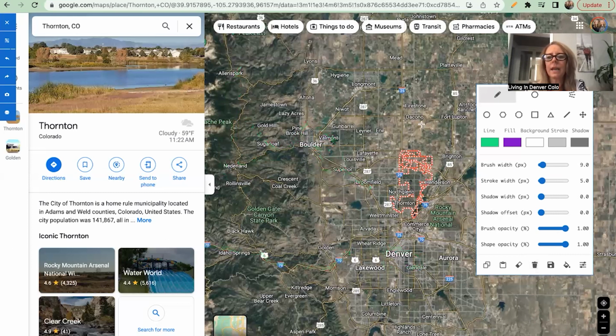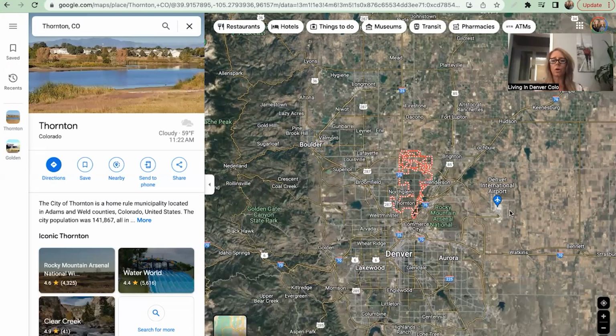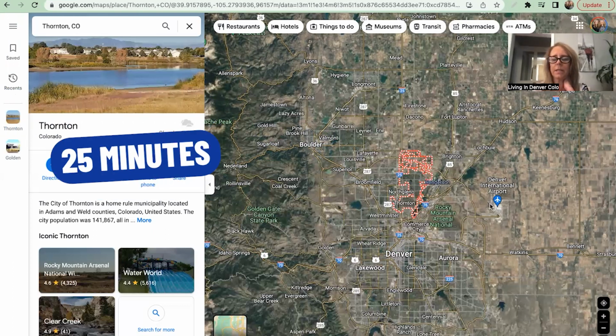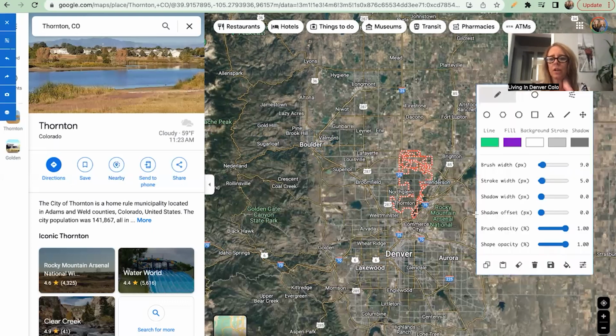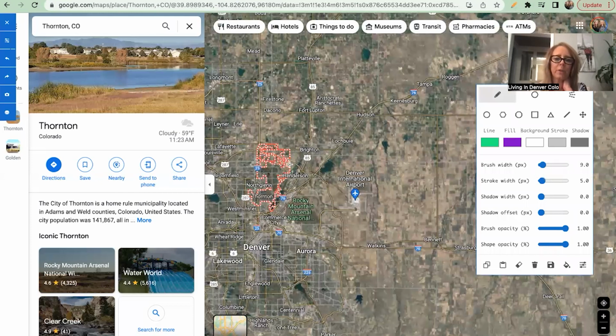The other thing that it's nice that it does is its proximity to the airport. We talk about that a lot, but it's important to a lot of our clients, whether it's for work or a vacation, picking friends and family up. You're about 25 minutes to the airport from here. And again, you have access to it from 470, which is a toll road. If you remember from other videos, or if you haven't watched them, 470 is a toll road that circles Denver here to the east. And that is the toll up here north as well.